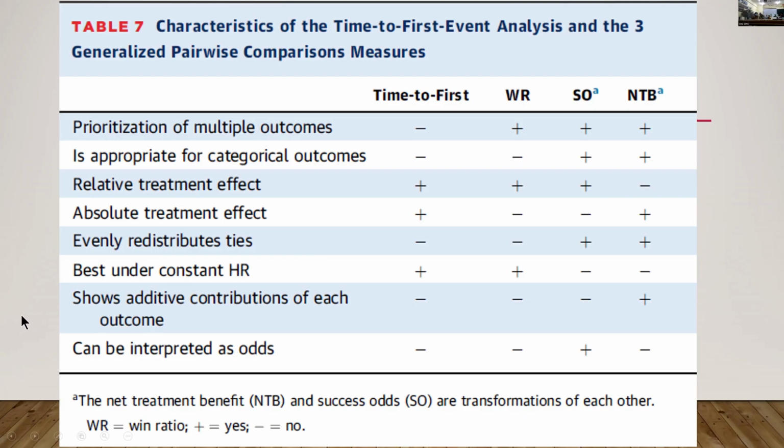This is the same flow diagram in a table. If you have a lot of categorical outcomes, which means yes or no kind of outcomes, then success odds and net treatment benefit are slightly better. If you are worried about the relative treatment effect, comparing one versus the other, all 4 are good. Net treatment benefit is not so good. Absolute treatment effects, the time to first event will give you NNT, and so will the net treatment benefit. Remember, 1 by the NTB is the number needed to treat.